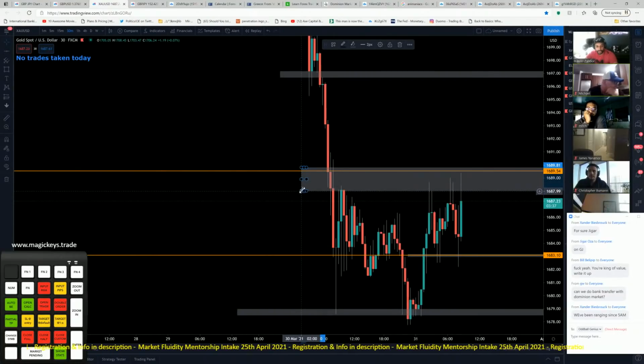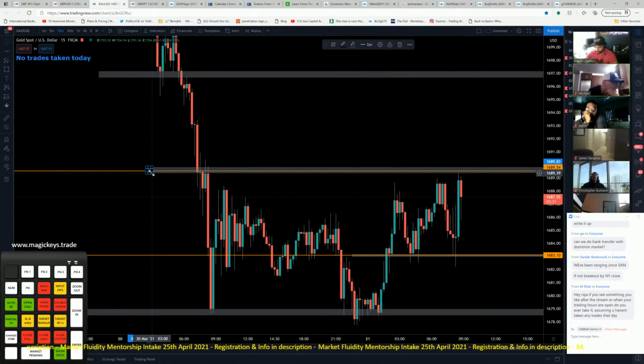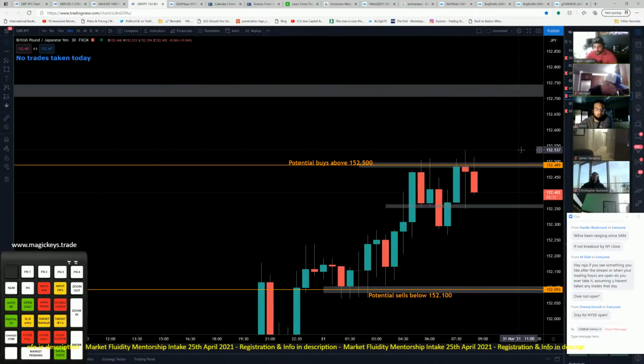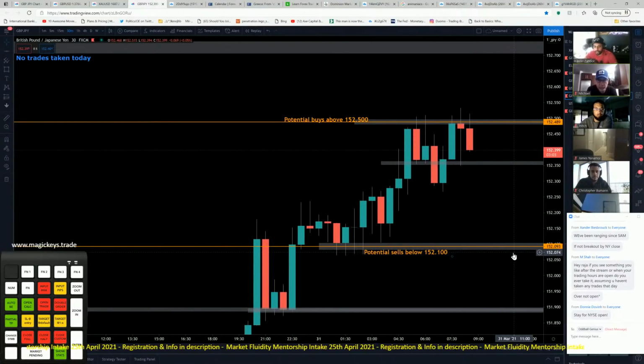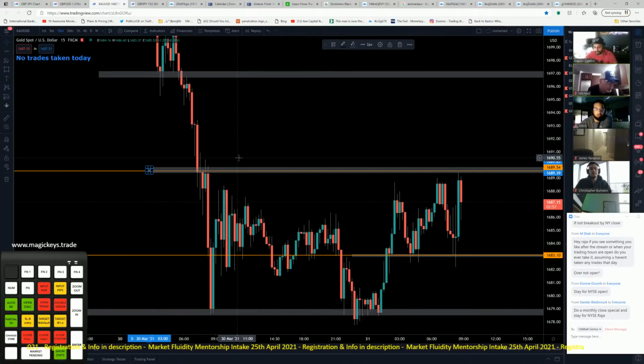Gold is just ranging over here. Nothing happening here. I think all these breaks are going to come around New York Stock Exchange open, in about 30 minutes. If you see something you like after the stream or when your trading hours are open, do you ever take it? Sometimes, yes. I'm going to be looking at pound yen breaking above 152.550 in about 30 minutes, by NYC open, or sells below this area. That's something we're going to be looking for. Or maybe looking at gold above 1690.